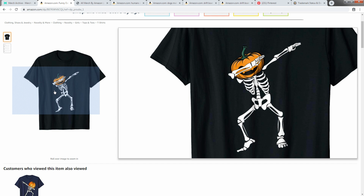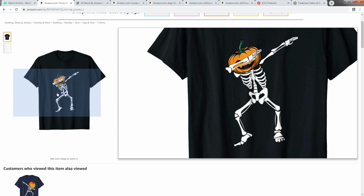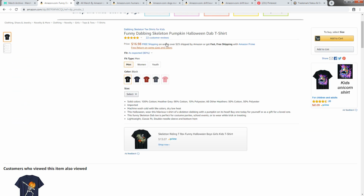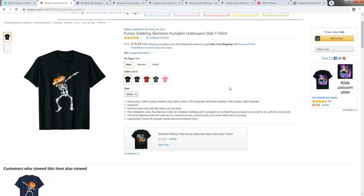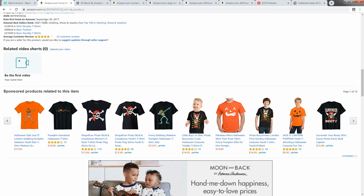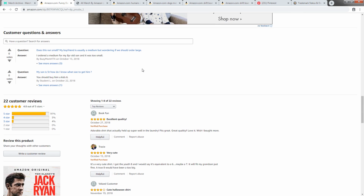do a pumpkin dabbing skeleton, but you can mix Halloween kind of costumes, and this person mixed both of those with whatever popular dance was there. So if something popular comes out that's not trademarked or saying that all the kids are saying, so on and so forth, integrate those into your designs, and as you can tell, it definitely paid off for this person. There's 22 reviews. Still selling pretty well at 687,000 bestsellers rank.